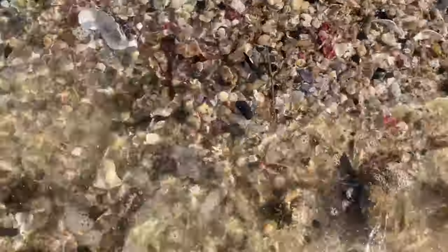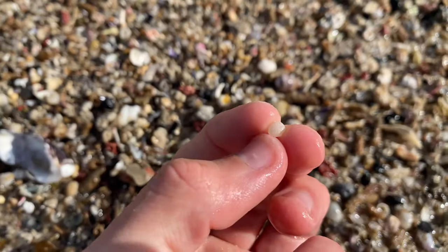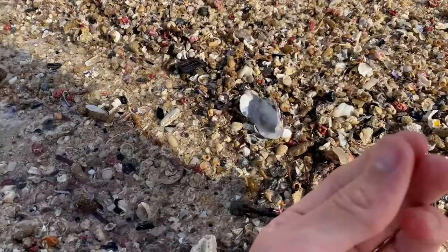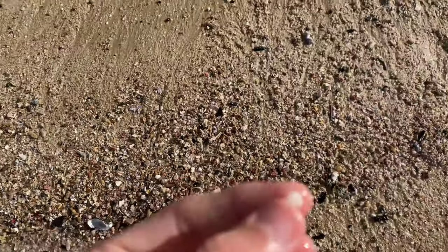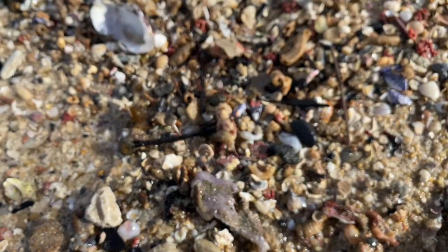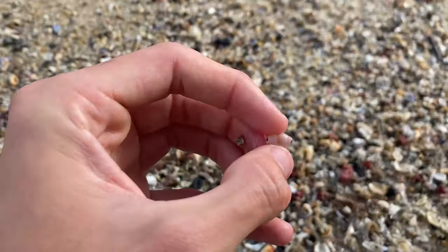I fiddle with shells all the time, guys. Hold on, I got a sand dollar. There's a bean. Just trying to eat too much in the water. No, where's my bean? Okay, I got a bean and a sand dollar. Focus, there we go. Cool. Anything else? There's a little margin. Look at that margin.